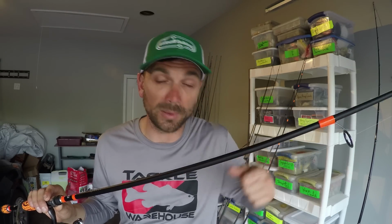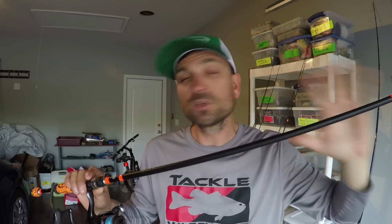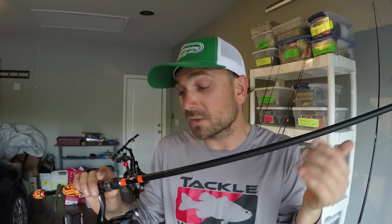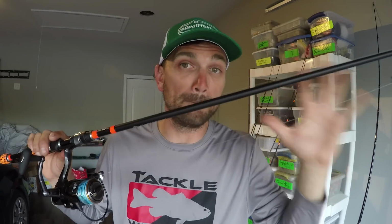Whether it's throwing a jerk bait like a Fluke style bait, Super Stud, whether it's skipping a shaky head or something like that, it's going to give me a little bit more tip, a little longer rod, but super versatile. Decent price point, $100 on a high quality rod. That's pretty solid. But this is the Daylite 2 Series 7.2 medium.